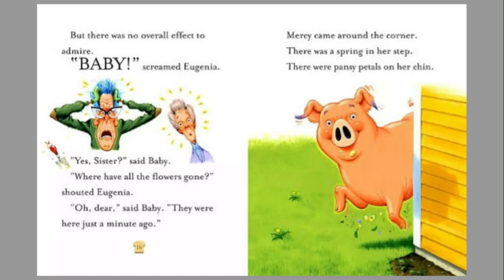But there was no overall effect to admire. "Baby!" screamed Eugenia. "Yes, sister?" said Baby. "Where have all the flowers gone?" shouted Eugenia. "Oh, dear," said Baby. "They were here just a minute ago." Mercy came around the corner. There was a spring in her step. There was pansy petals on her chin.